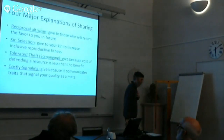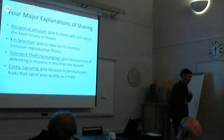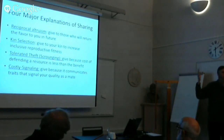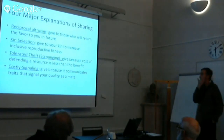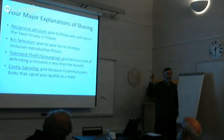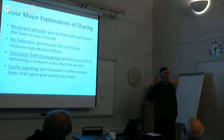And then some of it also gets shared out. So what explains how much meat gets shared out and who gets it? There have been four major explanations proposed for this: reciprocal altruism, kin selection, tolerated theft, which today is more commonly called tolerated scrounging.